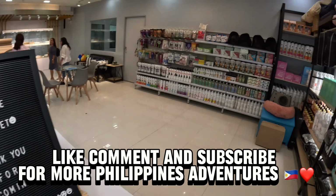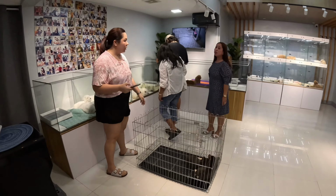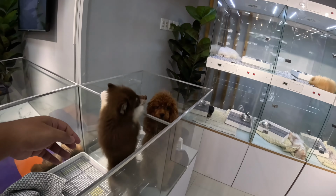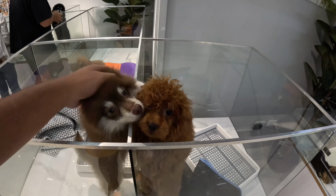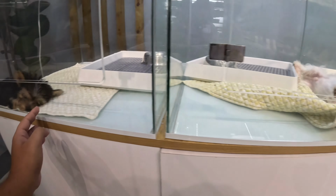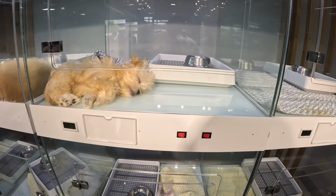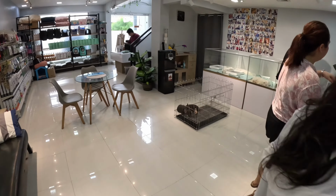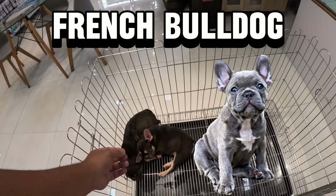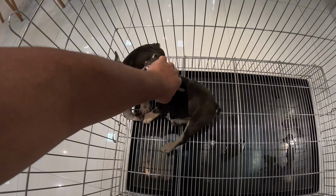Wow, hello, hello. Wow. Smells like dogs in here. Check out these dogs. Oh my gosh. What the heck? What's up, man? They got a Yorkie in here. Oh, they're sleeping. They're sleeping, mom. Wow, wake up, wake up. Check this out, guys. They got the French Bulldogs. They got Frenchies. Frenchies, hello. Hello, Frenchie. Oh my gosh, they're so cute.